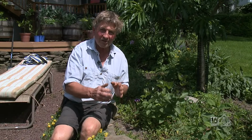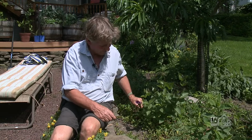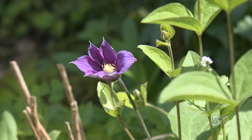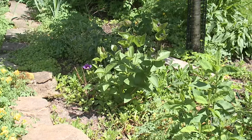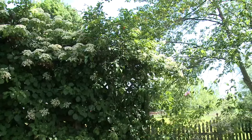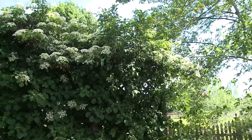Well, I have to clarify a point. Not all clematis are actually climbers. There are several ground ones, and here's a fine example, just starting to flower now. Gets about this high and it has flowers all over the place. It's a pretty little flower, but doesn't do any climbing whatsoever, so you just use it like a garden perennial.